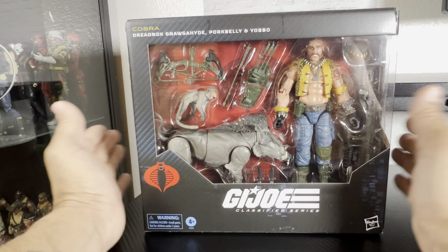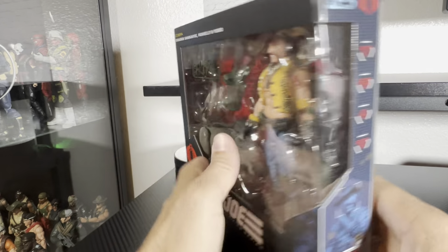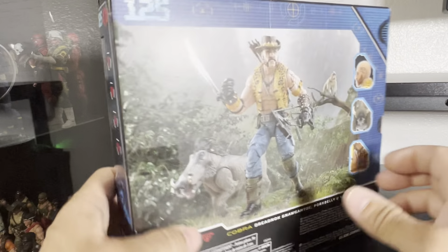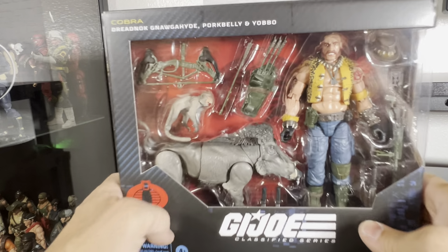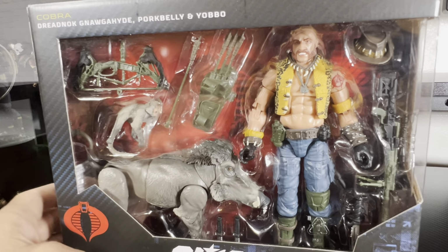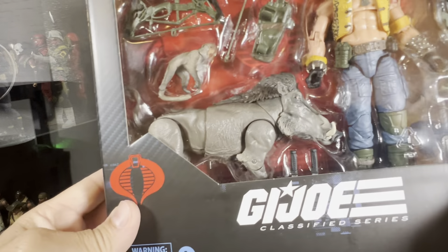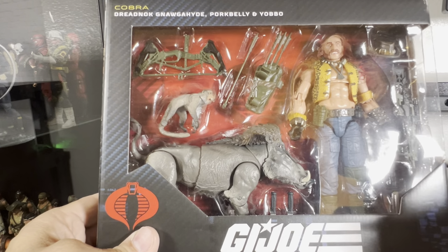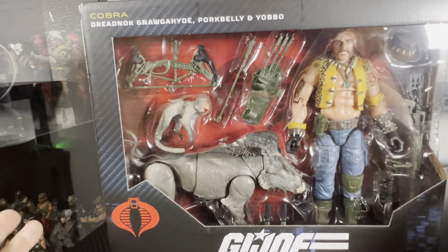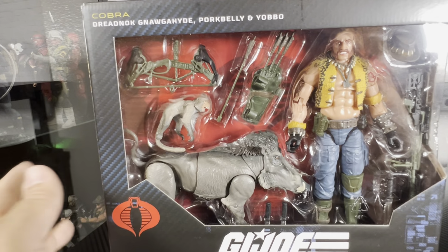So again, this is very exciting, and of course it comes in the new style condensed G.I. Joe classified packaging. Of course, we're going back to the window displays, and of course, as you can see, it's got all the nice accessories. It's got a nice image there of the figure, and he's got the sidekicks. There goes Yobbo and animals, and I love the fact that they include all the animals in this line, and it's great. I'm going to have a separate shelf just for these sidekicks and animals and dogs and birds and stuff.